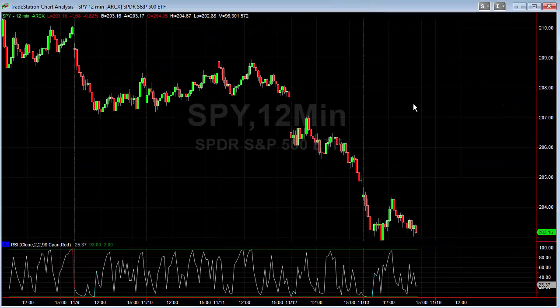So if the last chart was a 60-minute chart, we can divide that by a factor of 5 and go down to a 12-minute chart here if you want to. It really doesn't matter. I just like using the factor of 5. And we can see how the 12-minute chart in this case is showing lower highs and lower lows.